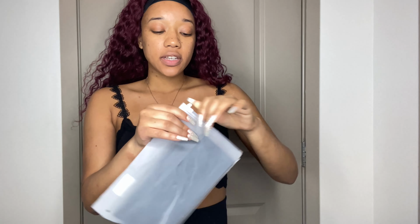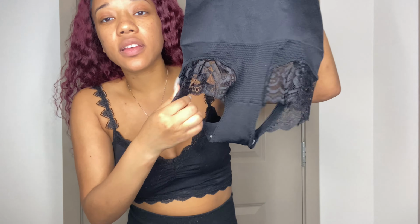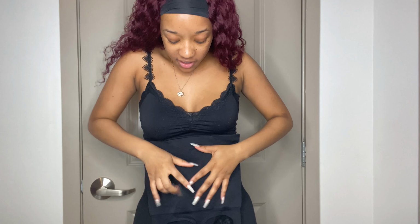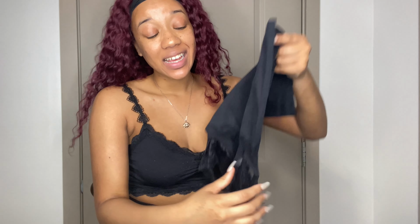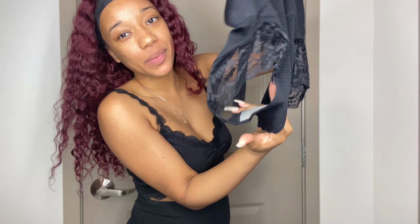Lastly in this packaging is my butt shaper. I bought a butt shaper thing from Amazon, and basically it's cut out because your butt goes there, and then you're supposed to wear it over your underwear, and then this part is supposed to have you snatched. So I bought this. I ain't gonna tell y'all why yet because that video coming soon, but I bought this for a reason. And yeah, so I got this thing right here for my butt so it could be snatched sitting right.